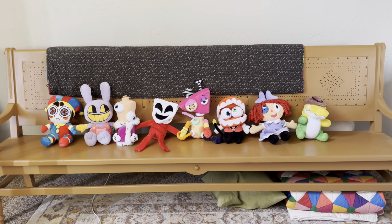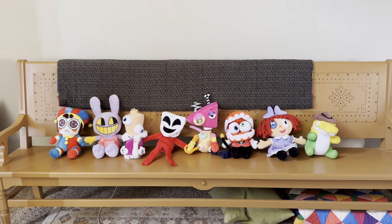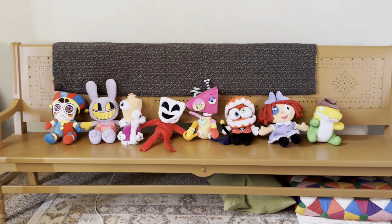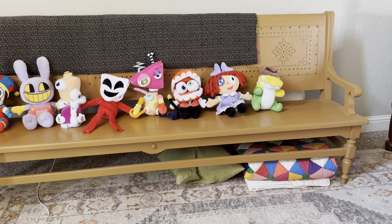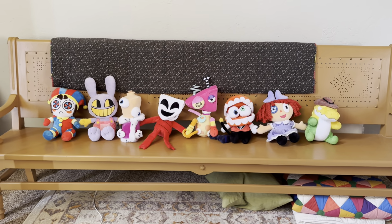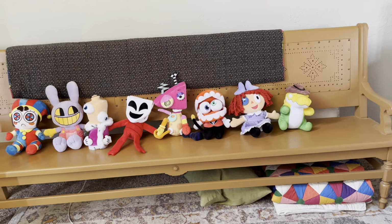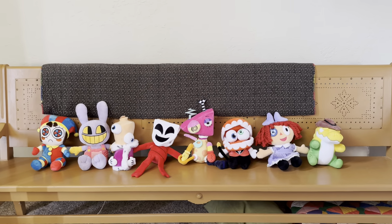Hey there, everybody! We have got all the official Amazing Digital Circus plushies from Glitch Productions, and we have got them all on the bench. So now I'm going to look at them all and show you. I'm going to review them all for you guys and see how much I care for them and how much I like them. Sorry for mumbling. All right, let's get started.